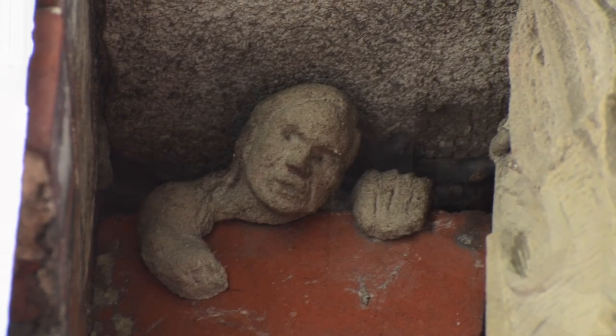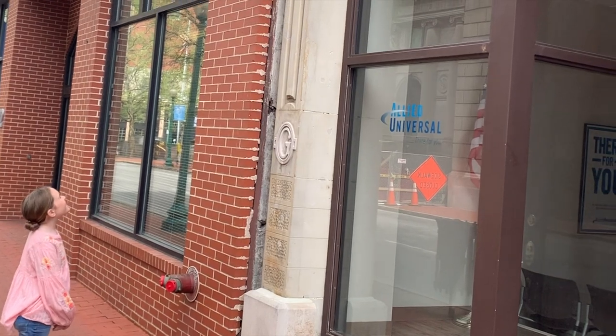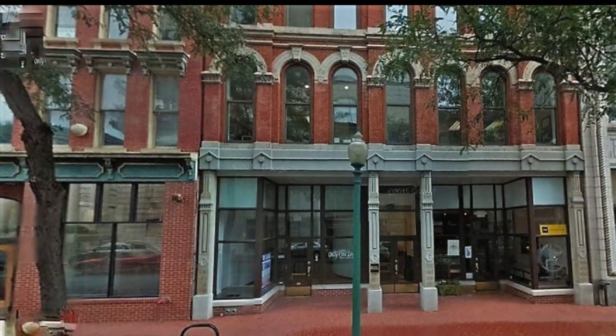Located at 108 Capitol Street, you can often see visitors searching the building's facade for Mortar Man. Some may even come downtown just to find him. Downtown Charleston is filled with history, art, and so many stories.